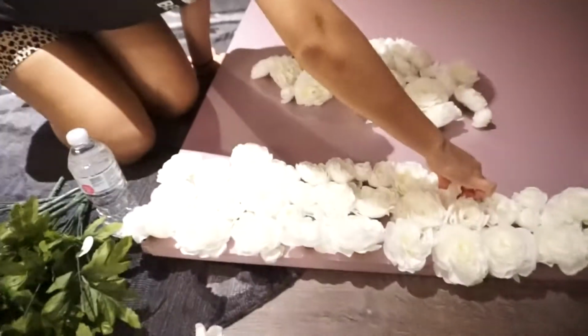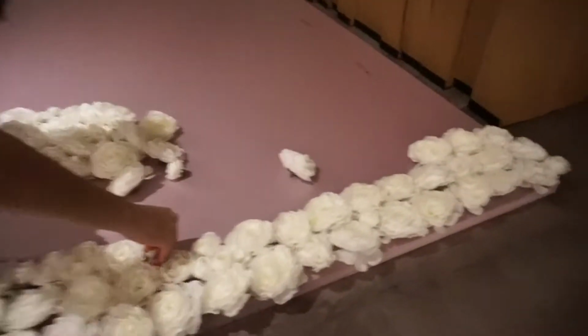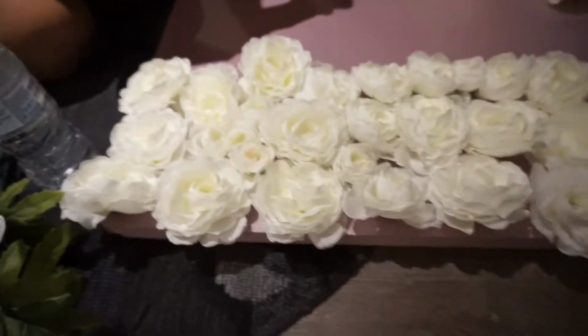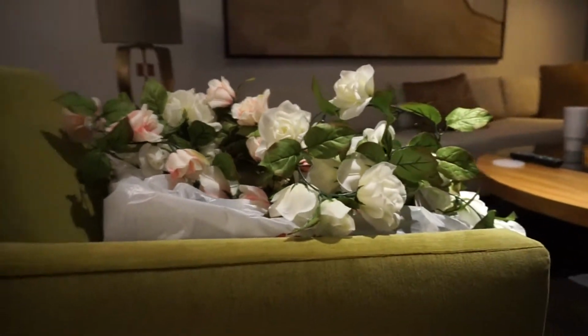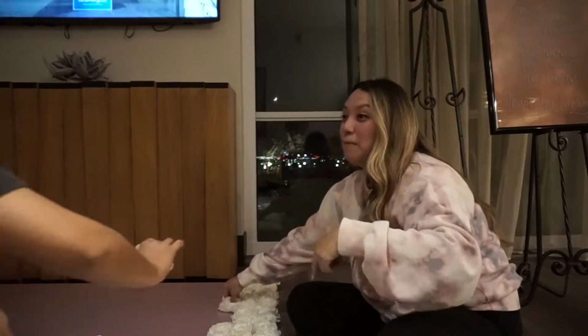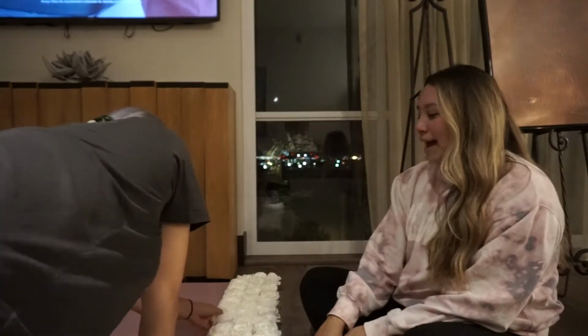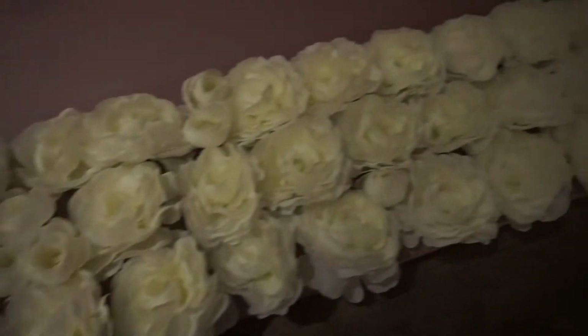Okay, so we just started on the flower wall and it's going pretty good, and Yasmin is here. This is how it looks so far, and we have all that to go. It looks really long on the camera. This is my DIY idea. They're hard to stay in, huh? Yes, they are. But it looks good from right here. And then we're going to do rows of these leaves just to fill up some gaps. And then we have more flowers. So this is what it looks like so far. We have a lot to go, but it's looking pretty good.